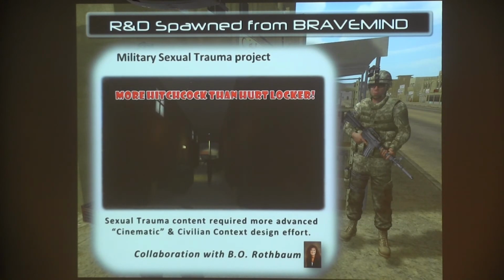Now keep in mind, this is the most provocative thing you'll see is a character that follows you around like the Terminator. And most clinicians don't use that feature. Essentially, we're not recreating sexual assaults. We're creating the context that people have reported these things to have occurred and doing exposure in those settings.